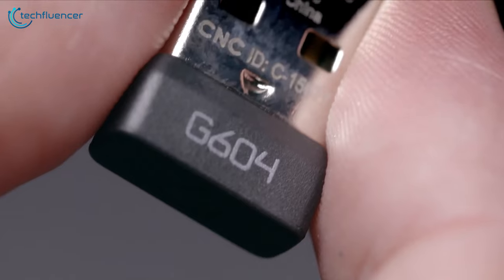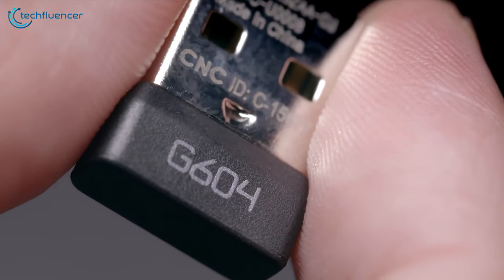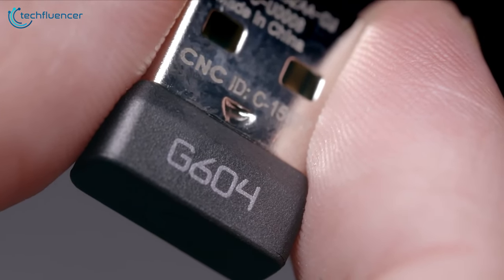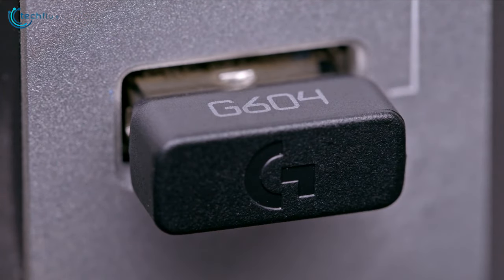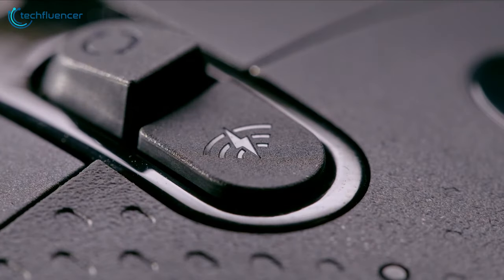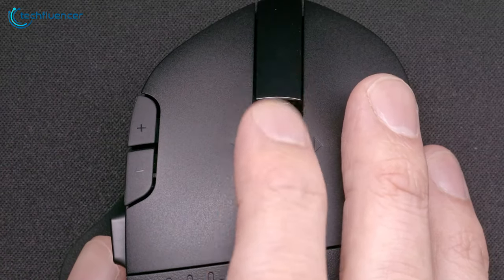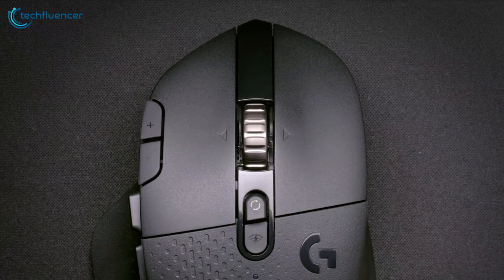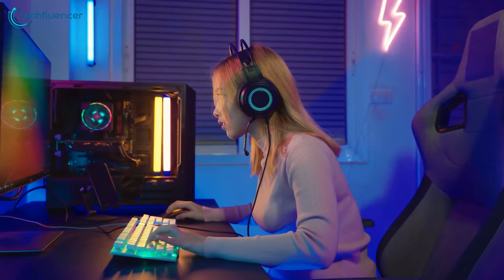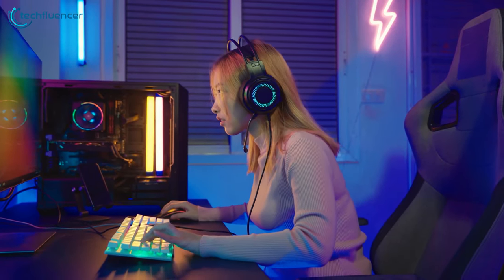The G604 supports dual wireless connectivity options, enabling seamless switching between Bluetooth and Lightspeed wireless technology. This ensures a stable and responsive connection for a lag-free gaming experience. Whether you're a casual player or a seasoned veteran, the Logitech G604 Lightspeed delivers intuitive button placement and an impressive array of features to elevate your gaming to new heights.